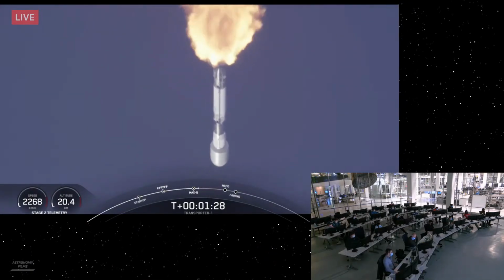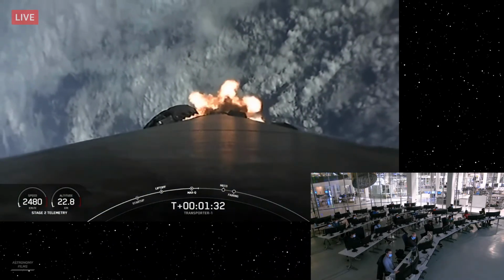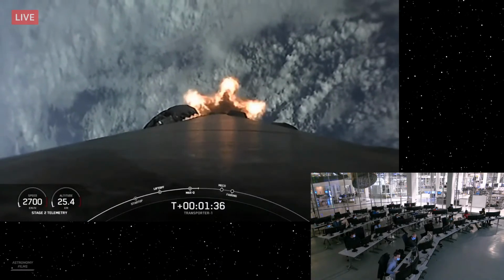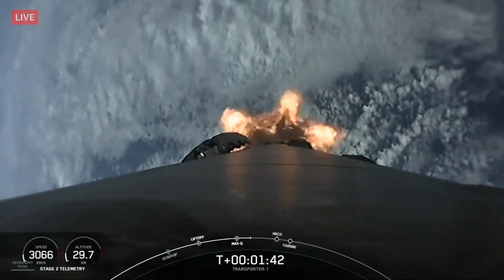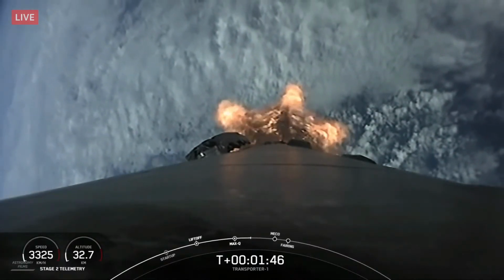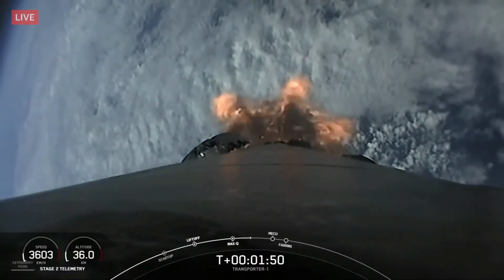First up is main engine cutoff. That's where the 9 engines on the first stage will shut off, followed by stage separation, where the first and second stages will separate from one another. Shortly after that, we'll have second engine start 1. The Merlin vacuum engine on the second stage will ignite its engine and continue its journey into orbit. MVAC engine chill has begun.